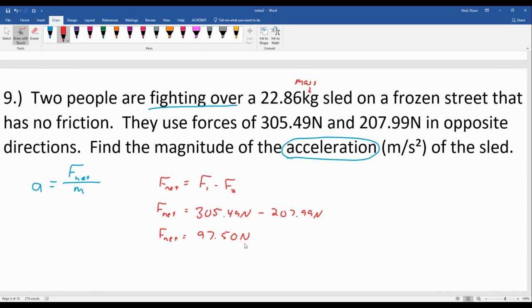Now that I know how much force is left over from the two people fighting and partially canceling each other's work, I can plug that back and finally resolve the question. So the net force was that leftover 97.5. The mass from the original question, we're told 22.86 kilograms.